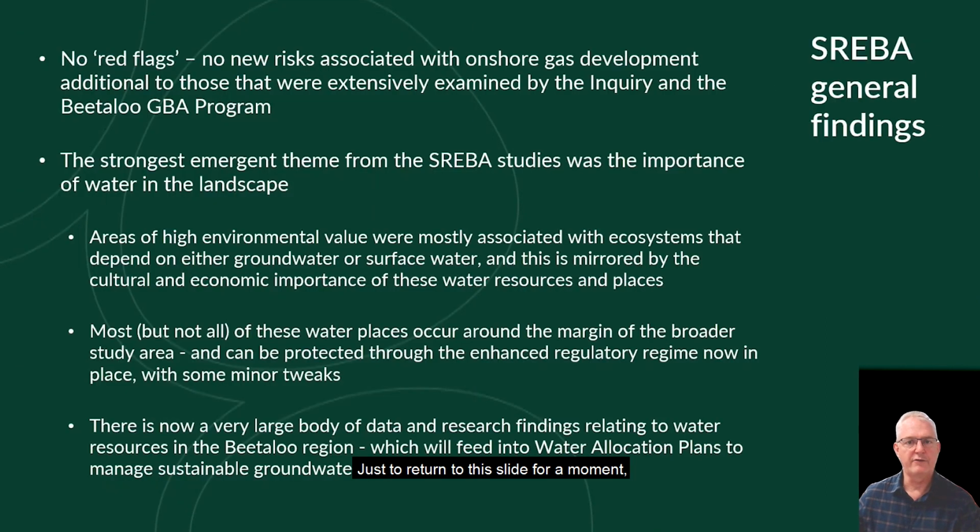Just to return to this slide for a moment, one of the key community concerns about onshore gas is the use of groundwater resources. As you heard during the water presentation, there is now a very large body of data and research findings relating to groundwater resources in the Beetaloo region, and this will feed into water allocation plans to manage sustainable groundwater use into the future.